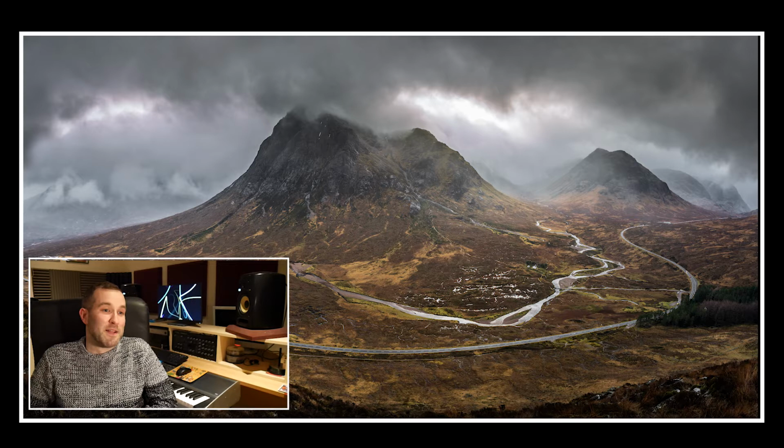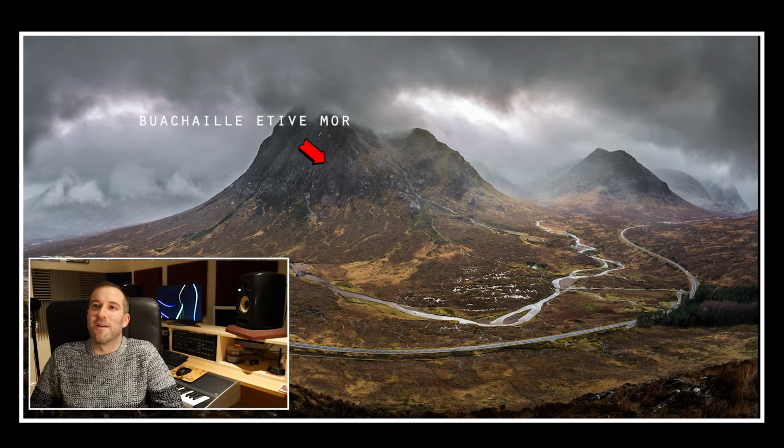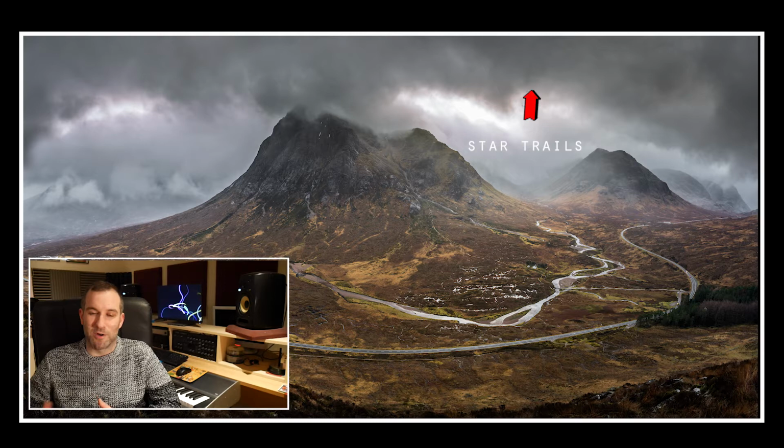Now, the mountain in the frame is Buachaille Etive Mòr, a very iconic location in Glencoe, and a very popular hill. But I want to capture some star trails above that as well, and then I'll exposure blend or time blend all of these scenes together to create one image.